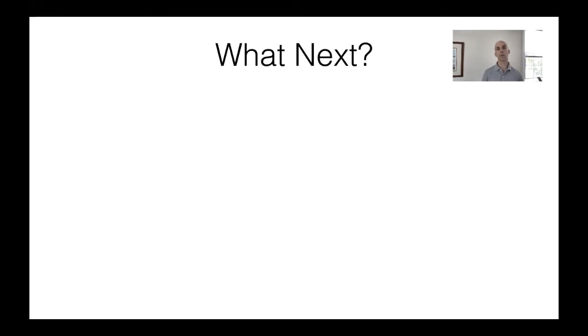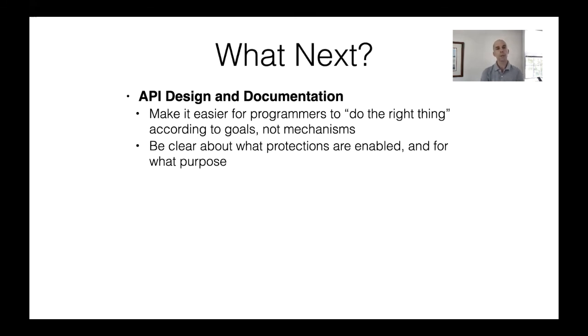Okay, so we've run these contests. We continue to run them and improve things. What have we learned from them, aside from maybe confirming conventional wisdom through this experiment? Well, one thing we've learned through the qualitative data analysis is that API design and documentation could be used to help avoid security mistakes and failures of implementation.